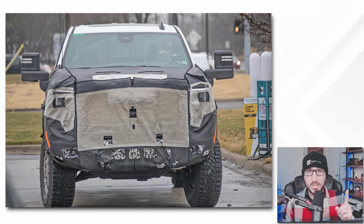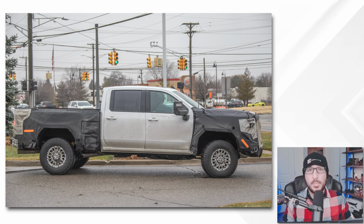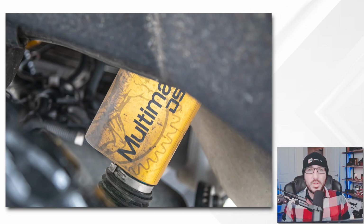Don't worry, we're not done yet, because one of the things that many have been questioning is the suspension, because it's been unclear as of yet whether GM would apply the Multimatic DSSV setup on this truck due to concerns that they wouldn't be able to hold up to the proper HD levels of stress. But after inspecting these photos right here that we're looking at now, we can now confidently confirm that this truck is coming with the Multimatic DSSV suspension, which is a huge, huge win for this truck, and of course, a critical component to making the AT4X the AT4X.